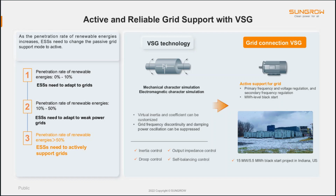And in this picture, we have the first Black Start application in the United States. This used our previous PCS technology. And if the PCS is working in VSG mode or has this function, we can say we can do the Black Start requirements of 100 megawatt level.